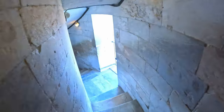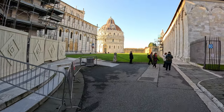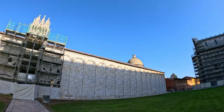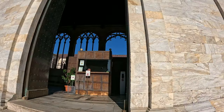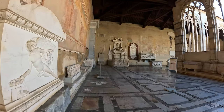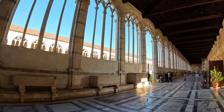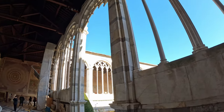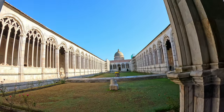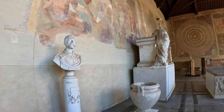I'm going down towards the cemetery. The Camposanto, also known as Camposanto Monumentale or Camposanto Vecchio, is located on the northern edge of the cathedral square. Camposanto can be literally translated as holy field because it is said to have been built around a shipload of sacred soil from Golgotha, brought back to Pisa from the Third Crusade by Ubaldo Lanfranchi, Archbishop of Pisa in the 12th century.